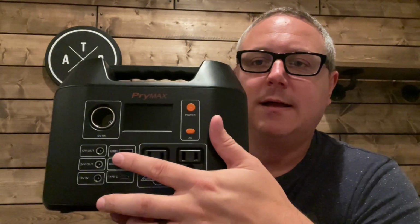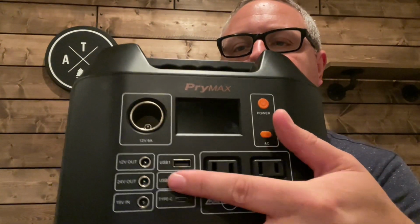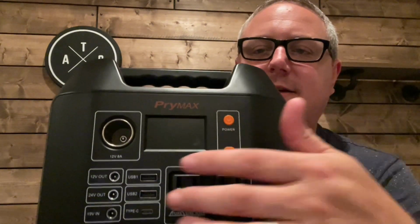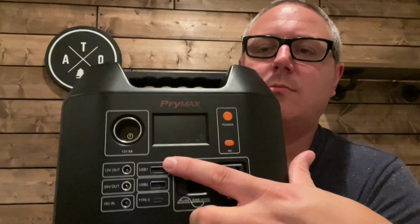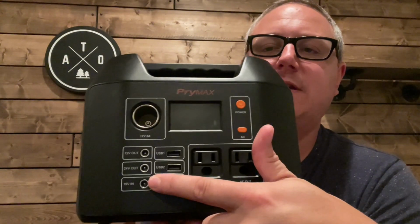Down here, I've never used these before, but you do have these 24 volt out plugs. Again, I'm assuming it's for something specific that I just don't use, but you do have two of those if you need them. You've got two normal USB plugs, and then you've got a USB-C plug. And this one down here is the input.